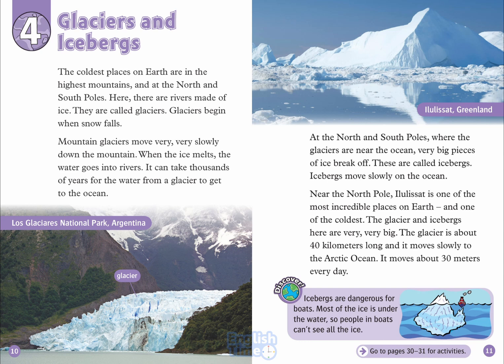When the ice melts, the water goes into rivers. It can take thousands of years for the water from a glacier to get to the ocean. At the North and South Poles, where the glaciers are near the ocean, very big pieces of ice break off. These are called icebergs. Icebergs move slowly on the ocean.